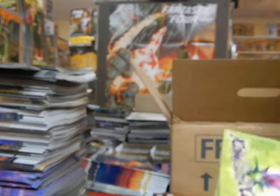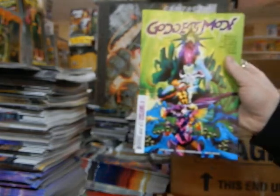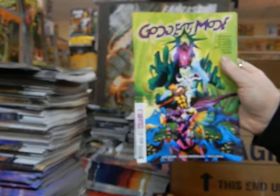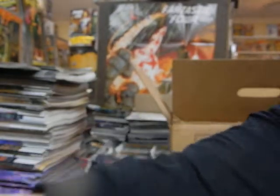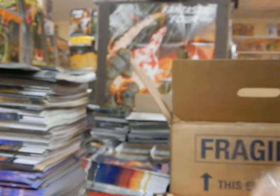Again, Goddess Mode. Had a guy that had me set aside a copy of 1, said he wanted them, never came back in for the number 2, so he burned me on the 2s. So I got to make sure I cut my orders back by at least 1.